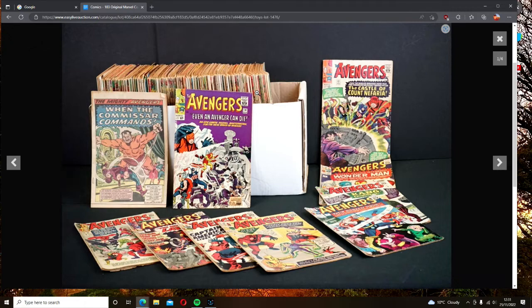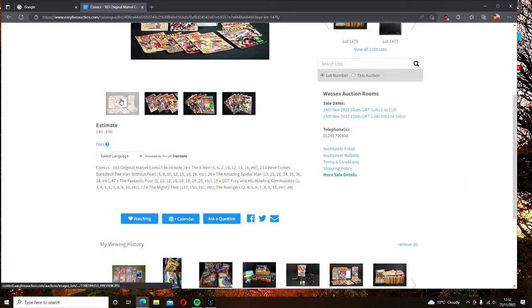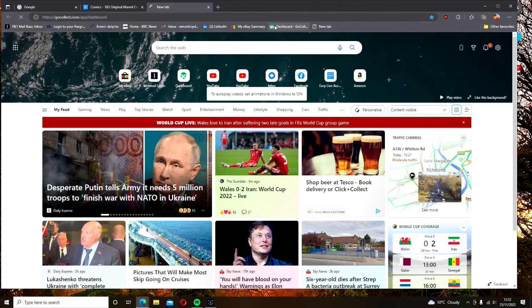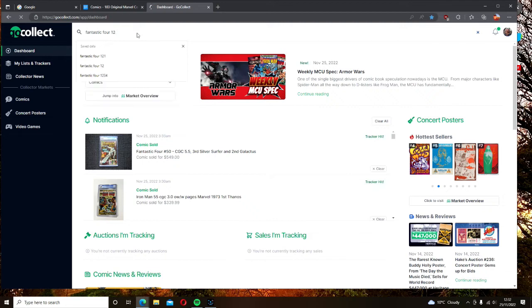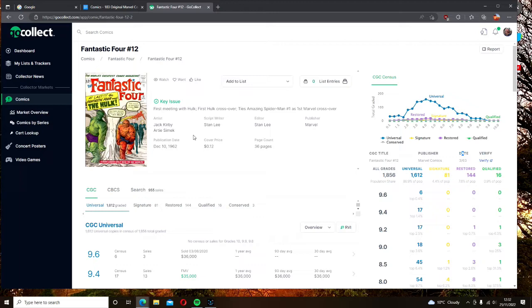Oh, I'm going to be bidding on this box of comics here. I mean, just look at this. These Fantastic Fours. Just unbelievable. I think 12 is the first. Is it 12 the first? Let's just get Go Collect up. Fantastic Four 12. Yeah, it is. I mean, how can you put a Fantastic Four 12 just in a bulk auction like that?